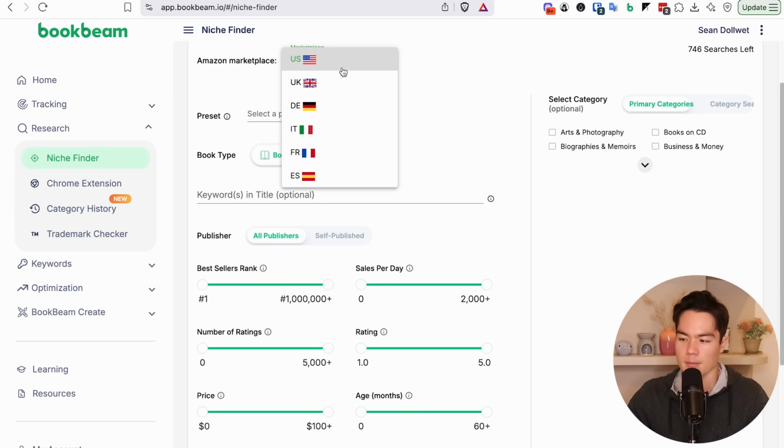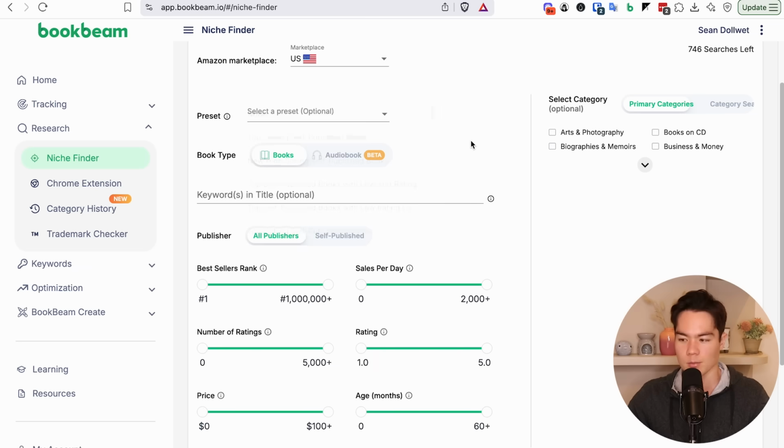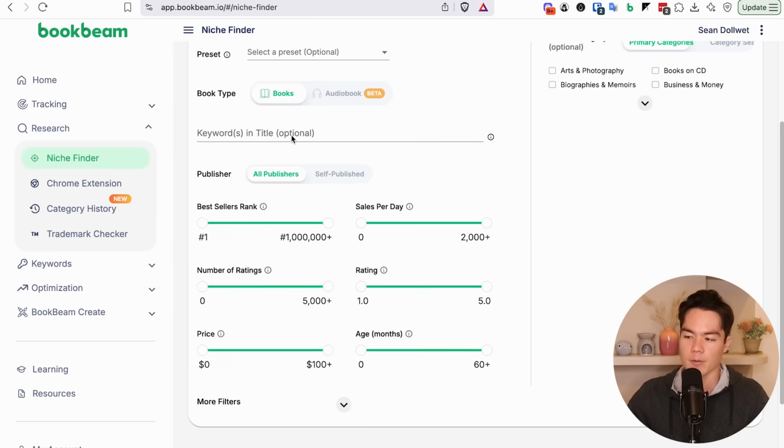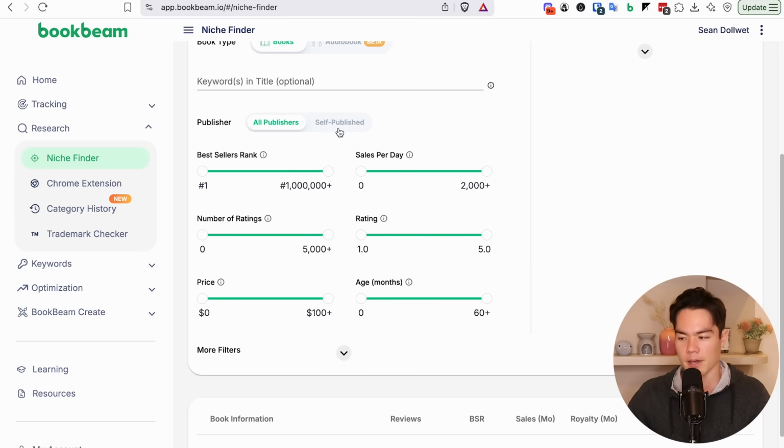So essentially you can pick a marketplace, so we'll keep it at US. You can pick a preset like top selling self-published books, new high selling self-published books, coloring books, those kind of things. We're gonna keep this blank for now. And you can also sort by books or audiobooks. So let's just say we want to find best-selling books in the US market that are self-published. So we're going to sort by just self-published because we are also self-publishing. So if somebody else is self-publishing, making a lot of money, that tells us that we can do it too.